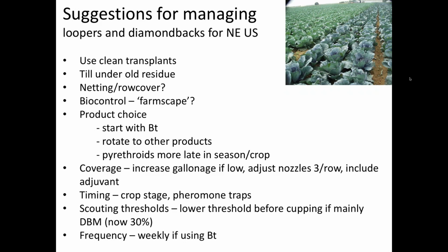I tend to defer the pyrethroids later in the crop, partly because of their more broad spectrum activity. While they tend to be inexpensive, I want the biocontrols to play their role as much as possible early on and interfere with them as little as necessary. So this is my strategy and my suggestion in most cases. If the coverage is poor, do what you can to improve that. We had a program for organic growers some years ago, as well as other growers who could learn about application technology and how to get better coverage. And it's not easy to do so on some of the crops we grow. If you're dealing with Brussels sprouts or cabbage, it can be just a challenge.